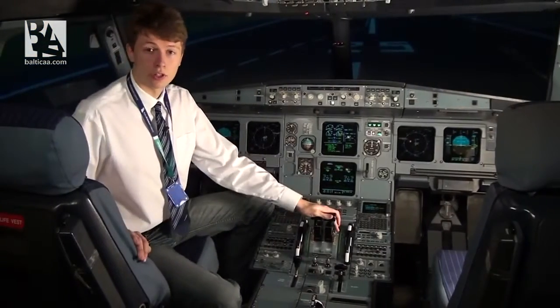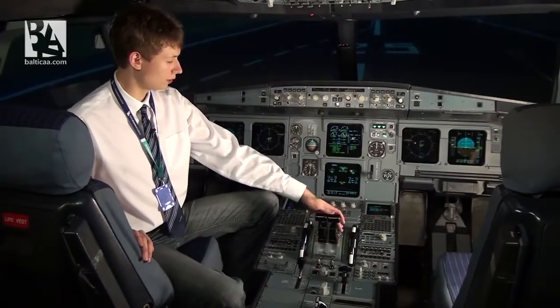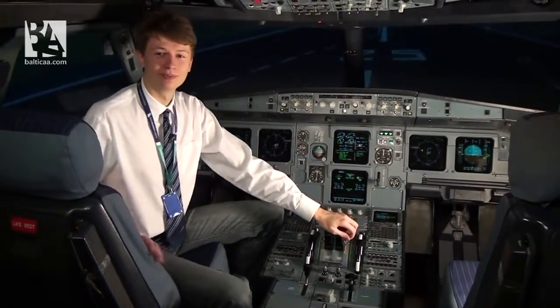Now, contrary to the Boeing, the throttle levers do not... Now!